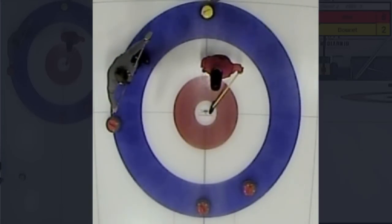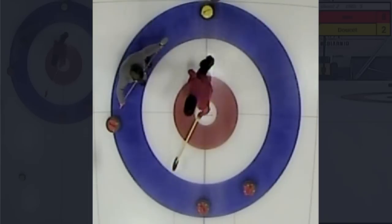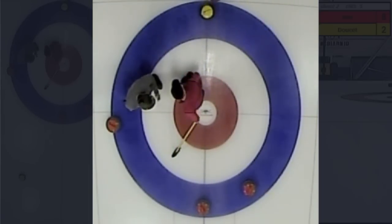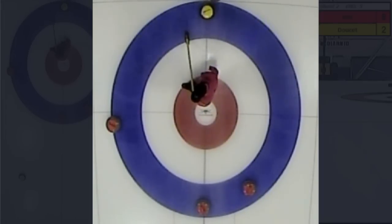There you go. Yeah, this camera is pretty close to being right over the center, and I'm seeing a lot more blue in back than I am in front. But either way, it's still second shot. It's still second shot, absolutely.